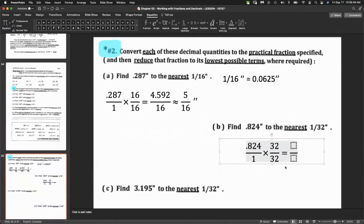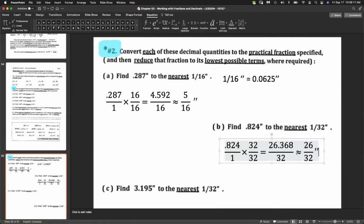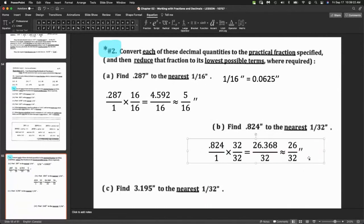Very nice. Okay, someone grab their calculator and tell me what the number is on top. Give me all the digits, please. What do you get? Awesome. So that's the answer. If I approximate that, that's 26 out of 32 inches. I'm sorry about the inches being this low. It's just I'm trying to type it instead of writing it. When I try to write it on the screen with that pen, it takes too long.